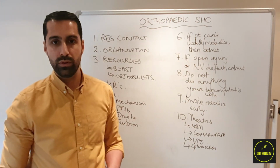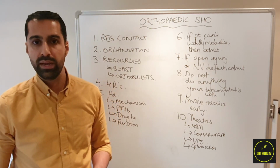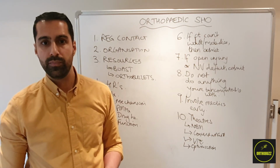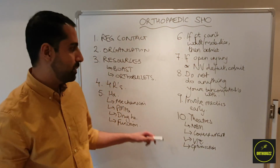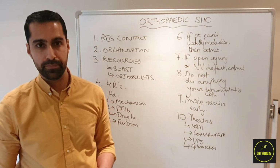Therefore, venous thromboembolisms are crucial to be considered and patients may need to be started on a low-dose anticoagulant such as heparin, which is done in some trusts to reduce the risk. And finally, optimization, which links back into getting other teams involved to optimize the patient before surgery.